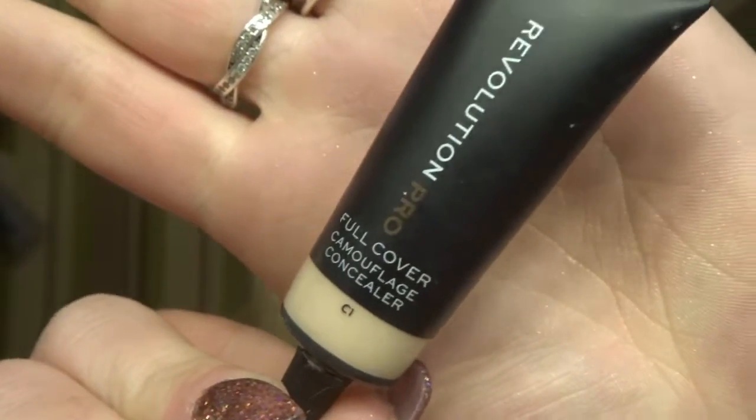And the first one is the Revolution Pro Full Coverage Camouflage Concealer. The reason I didn't like this is because it's got a very dewy, sticky finish, and no matter how much I set it down, my skin just got really oily, and I think that is just because I have got oily skin. The coverage is amazing, and I mean absolutely amazing, but the finish was not for me. It creased up under my eyes and everything.